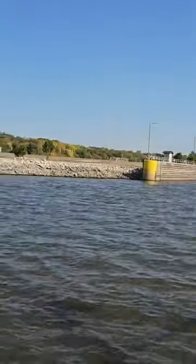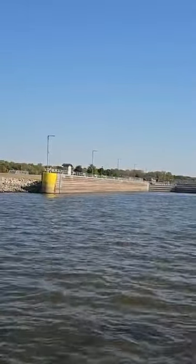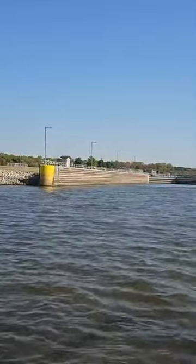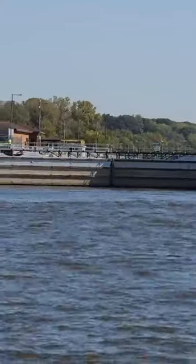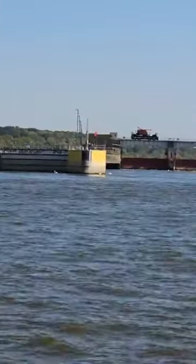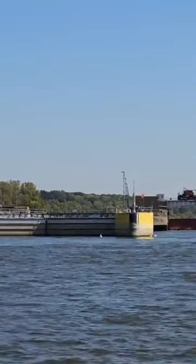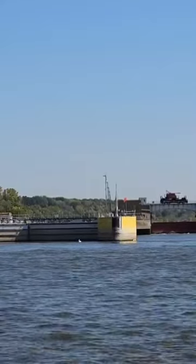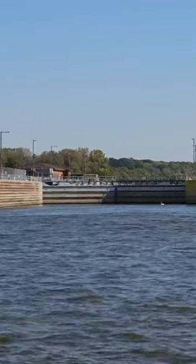So what are they waiting for, those gates up there to open, I take it? Yeah. I don't see any boat in there. So it's like, what are you doing? Could be. So that barge up there, is he going over there for repair then? I believe so, yeah. That or could just be maintenance.